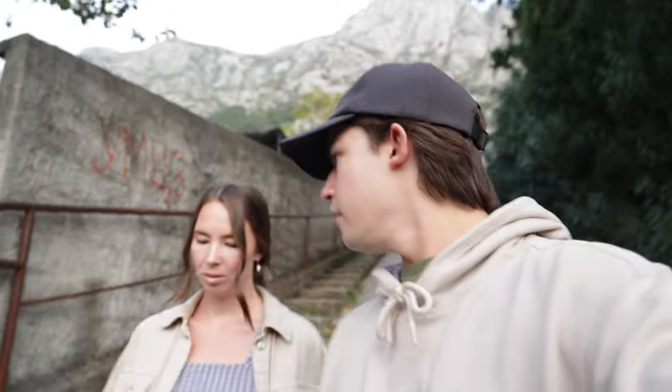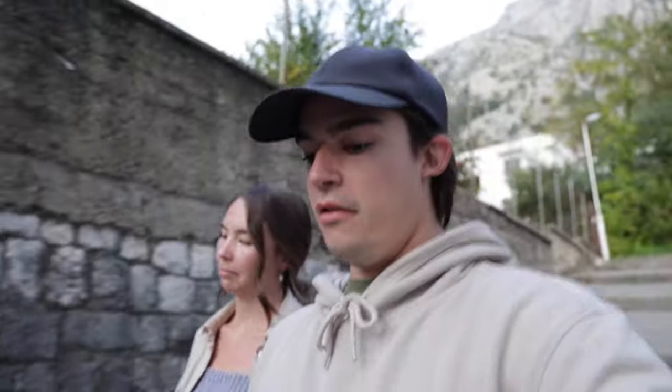Okay. Two doors. We're walking into Old Town. Our first full day in Kotor. Is it Kotor? Kotor. Nothing like the smell of freshly cut grass. We haven't been out and it's 4:30 now, so we are enjoying. It's a Saturday. Just relaxing and resting.